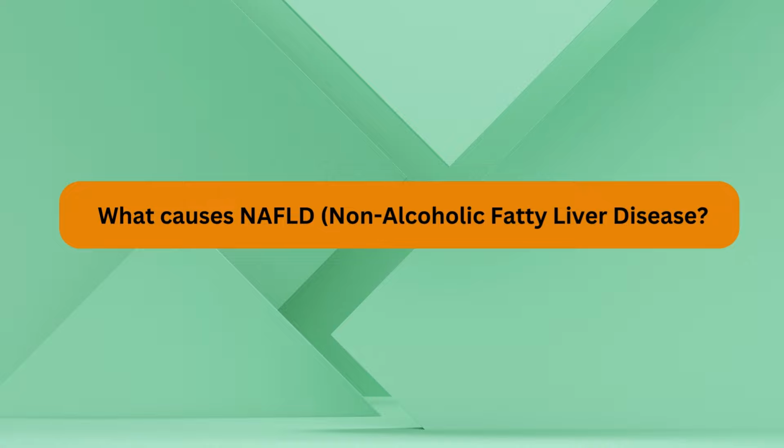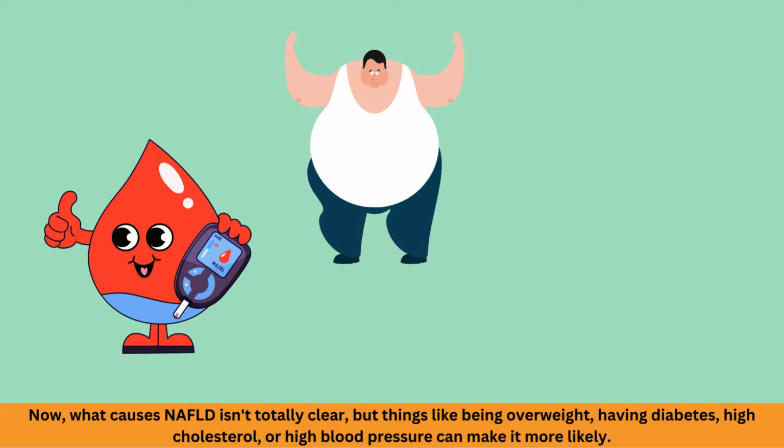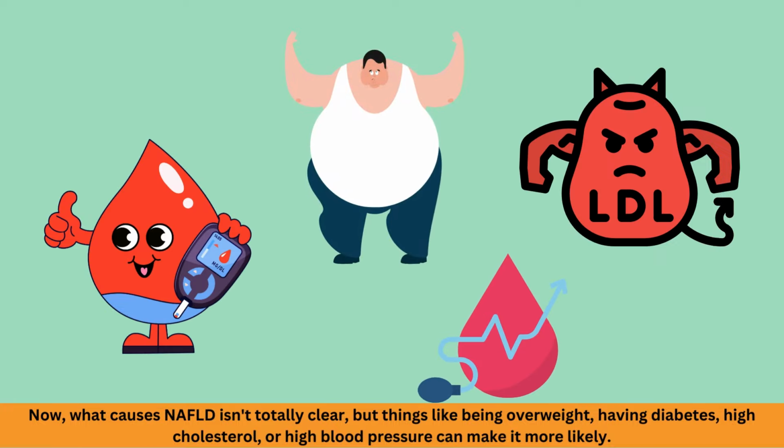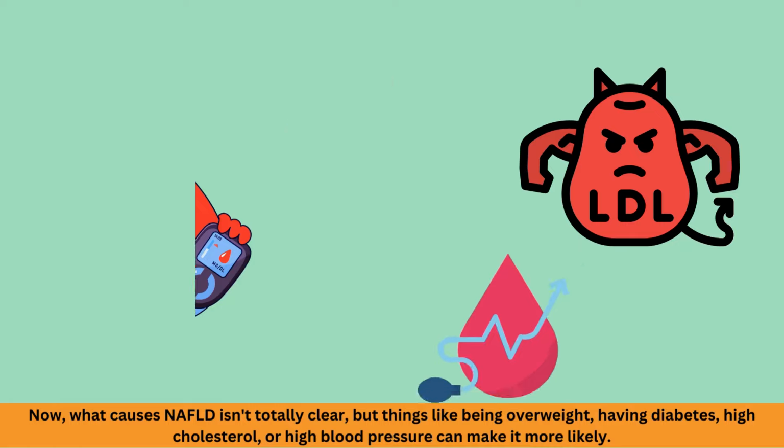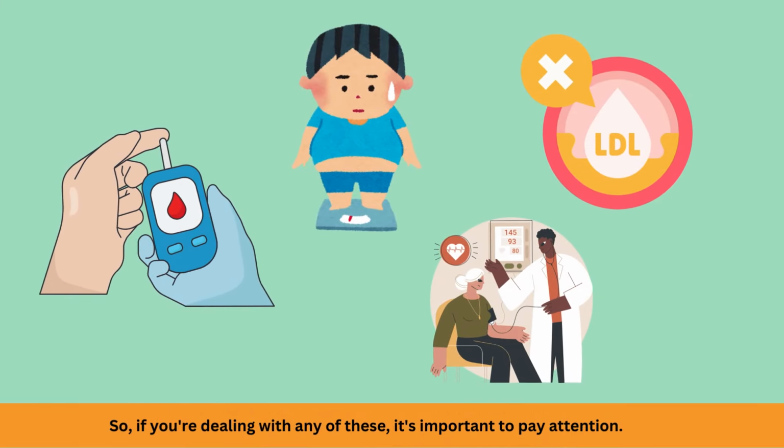Now, what causes NAFLD isn't totally clear, but things like being overweight, having diabetes, high cholesterol, or high blood pressure can make it more likely. So, if you're dealing with any of these, it's important to pay attention.